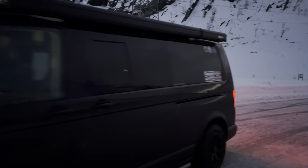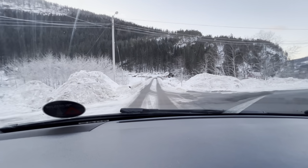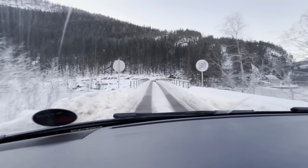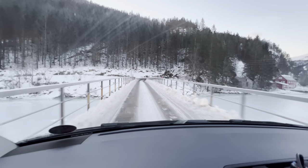Whilst most of this journey was on the E39, we turned onto the 569 to get to Dale. Although narrow and icy, it turned out to be one of the most spectacular drives of the trip. Definitely one we'll do again.